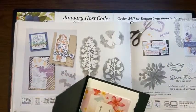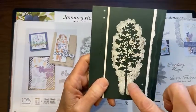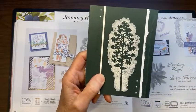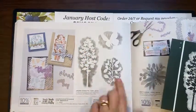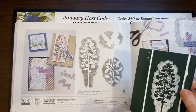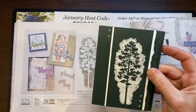And on this card, Sandra Rule made it, and what she did, which was cool, she actually embossed it. So the white is what is actually stamped, and then you have these really cool images inside. You could do something like that on designer paper, or you could do it just like she did on the solid cardstock.